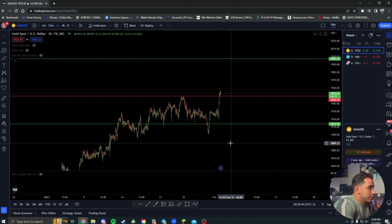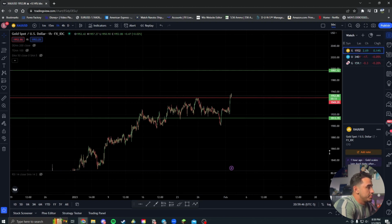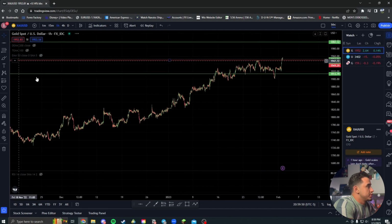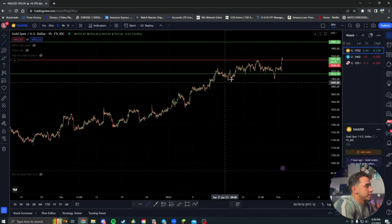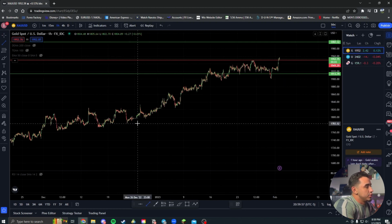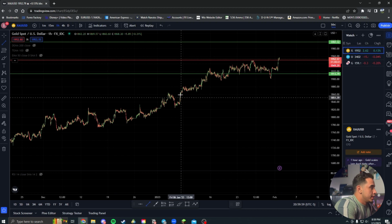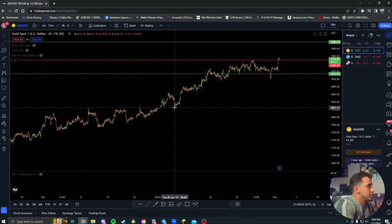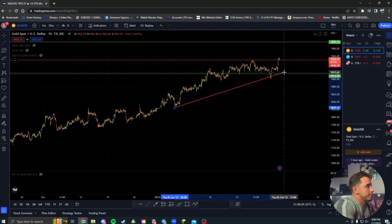Now, the next thing you want to do, since we already have our trend drawn up, well, we don't have it drawn up, but you can clearly see this. Actually, you know what? Some of you guys may be starting out and may not know how to draw these trend lines up. Now, what I like to do is just pick a point in time where price continued or started a new trend.